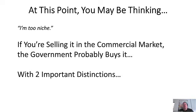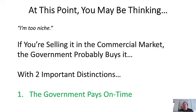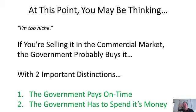Number one, the federal government pays their bills when the invoices are sent. As long as you submit the invoice correctly, you're not chasing them on accounts receivable for 90, 120, 180 days out. Number two, unlike your other commercial customers, the federal government has to spend its money every year. It's actually your money, right? It's your taxpayer dollars. But the point is, it has to get spent every year. And you, as a federal contractor, are the beneficiary of that required spend. So they buy what you sell and they have to spend their money. Those are two really good attributes for a customer.